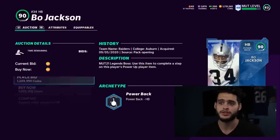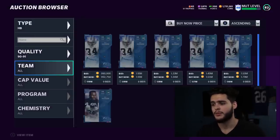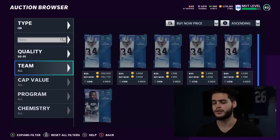I don't know how expensive or how cheap he's going to be and for how long it's going to actually end up being like that. Again, I love Barry Sanders, but if you can get your hands on this Bo for a good price, he's probably the move over Barry. But right now, I think Barry's a little cheaper because of the whole market crash with Bo Jackson coming out, going to kill the running back market a little bit.